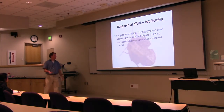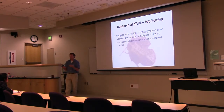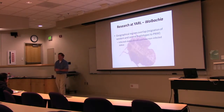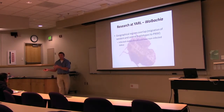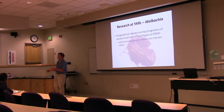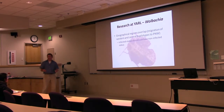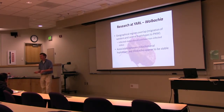Okay, so what we would expect, since the geographic regions of these haplotypes overlap, is that central and western migrate to the Pacific Northwest, and presumably they can intermix. Since the infected status gives a reproductive advantage to the infected haplotypes, we would expect that infection to spread through the northwestern population very quickly. And since both Wolbachia and mitochondria are maternally inherited, we would also expect the northwestern haplotype to disappear. We could say the same thing about the southwest, but I'm not including it because we don't know much about that haplotype. That's not what we see, though. We see an association between mitochondrial haplotypes and Wolbachia, and this association, at least so far, appears to be stable.